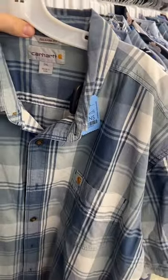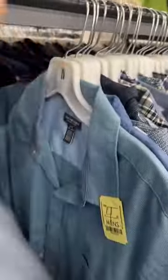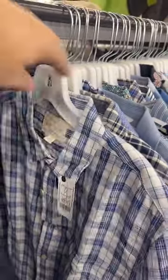It's a Carhartt size 2XL, short sleeve. I'll probably pick it up. It's $6.50. I could probably get like $20 to $25 for that. We'll check it over for stains at the end. If it has any signs of stains, it's going right back on the shelf.